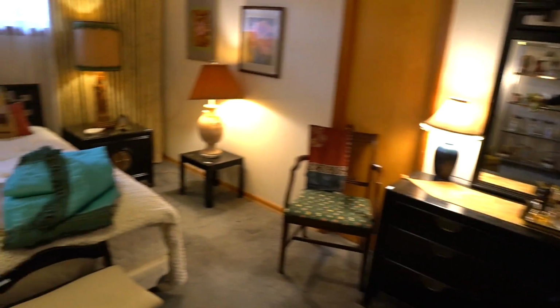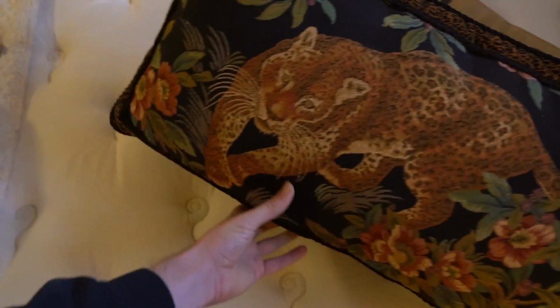But dude, this house is crazy. It was an architect's home, and the smell of it, dude. Like literally you can smell eras. Like this smells like it's from the 60s, like straight up. They have this sick pillow in here.